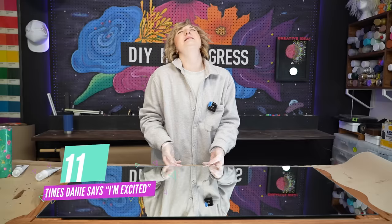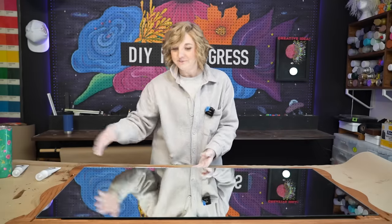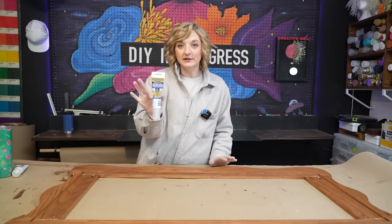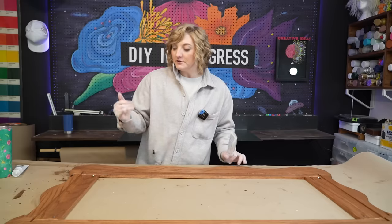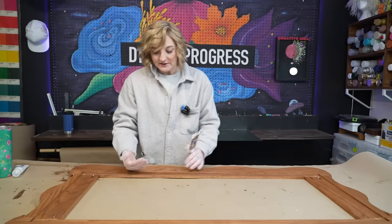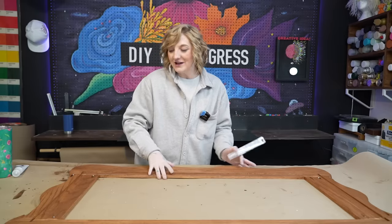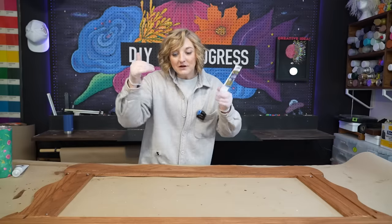I'm so excited. Okay, we have the mirror, as you can see. I'm gonna put it back here though. What I have here is some silicone. This is a window and door silicone. So I'm gonna just be running a bead all the way along the edge, not getting too close because I don't want it to be seen in the mirror reflection along the edge. I'm pretty sure you can probably only see about a quarter inch within the mirror on the other side.